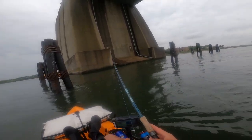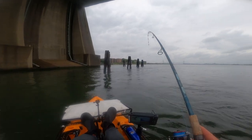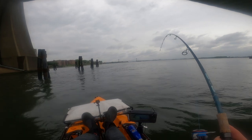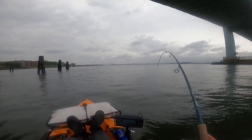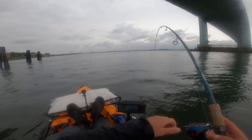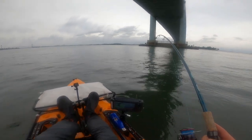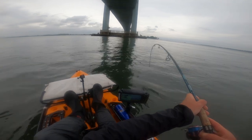Got him. Got him. On the Elias shad. Let's go. That did not take long at all. Artificial action. Let's go. Come on, be a cow. It's not a small fish, I'll say that. Not a small fish.